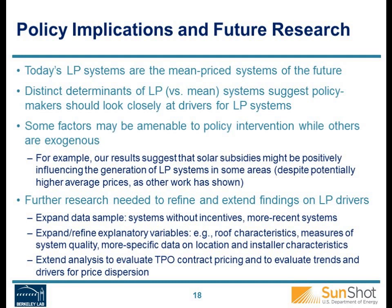So in terms of further research, and Ryan will talk more about this in a little bit, here are some of the near-term ideas we have for working on this and some of the things we're already doing. One is to expand the data sample to look at systems without incentives and at more recent systems. So we're already looking at 2014. The other is to expand and refine the explanatory variables. At some point, it would be really helpful to control for roof type, height, angle, and that type of important factor. Also looking at measures of system quality, which is not something we've captured so far.